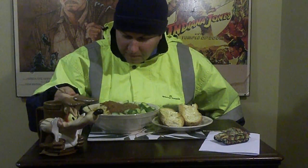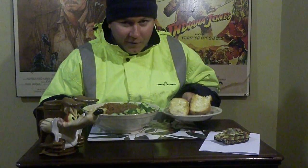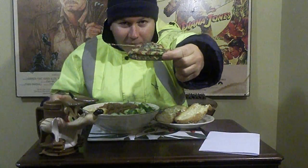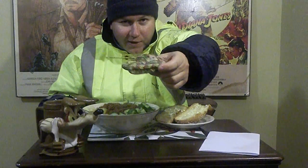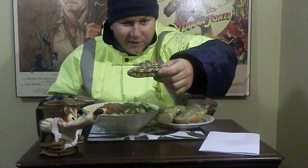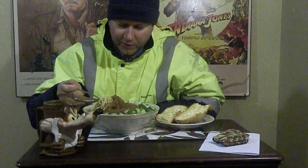Today I got a mixed lentil spaghetti bolognese. No cheese, no animals, and fresh cucumber. And nice breads and a little tank that I painted. This is a Tiger 2. A Panzerkampfwagen VI Ausf. B Tiger. Well, let's get into this.